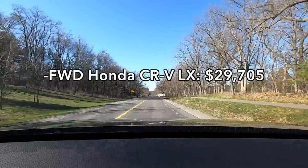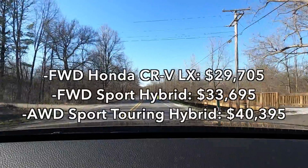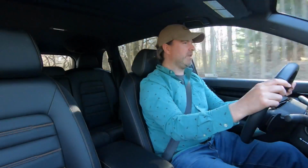The base price for a front-wheel drive Honda CR-V LX is $29,705. The least expensive hybrid you can get is the Sport Hybrid, and that costs $33,695. Going for this top-of-the-line CR-V Sport Touring Hybrid costs $40,395, and that's exactly what this car costs. There were no options or accessories on top of that. Okay, with all that, now's a good time for me to pull over and show you around and inside this car in a bit more detail.